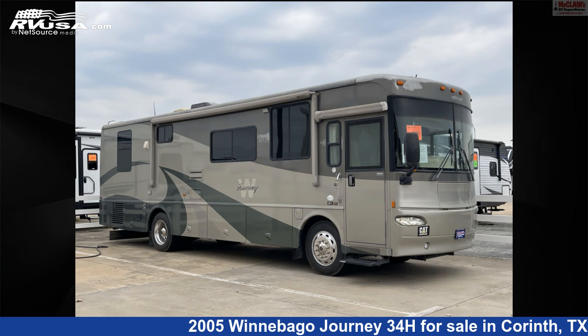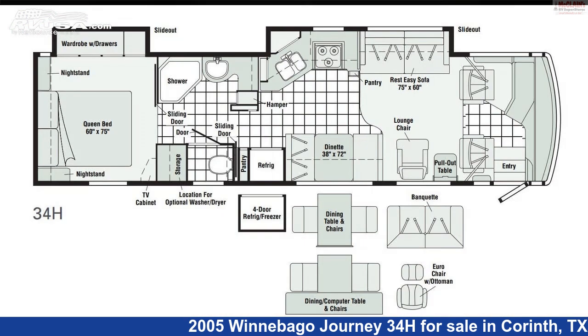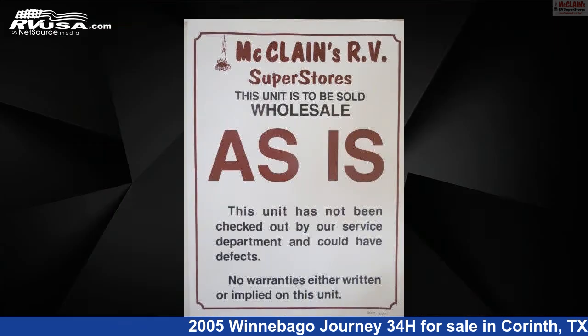This 2005 Winnebago Journey 34H is a Class A RV. It is located in Corinth, Texas, 76210 and is offered for sale by McClain's RV Superstore.